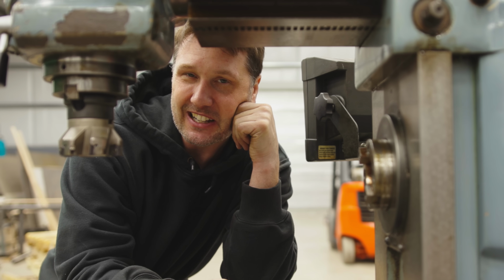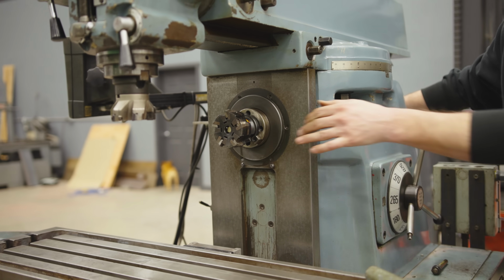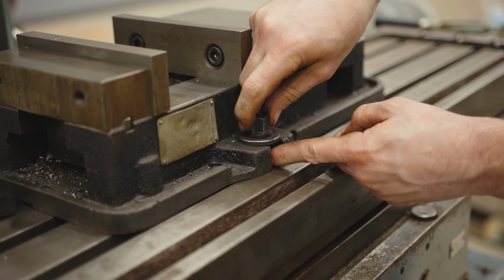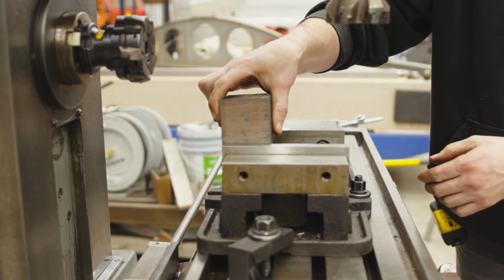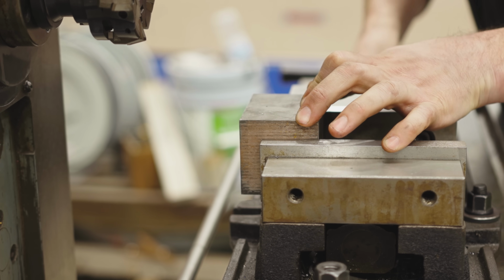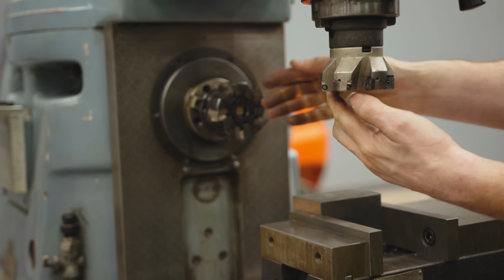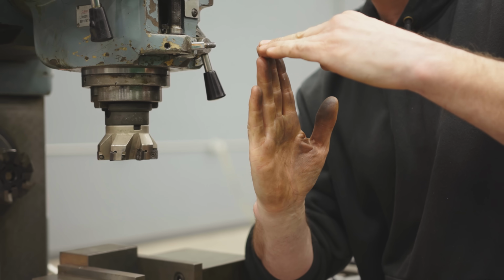I think we should try cutting something at the same time with both spindles. That ought to be interesting. Let's try it. So let's see if we can machine the top and the side at the same time. This is just a piece of stock. I have no idea why anybody would want to do this at the same time, but we are going to do it anyway. So in order for this to work, I can't have this cutter in line with this one. I'm going to have to turn it off to the side a little bit so they don't interfere, so I can get that perfect corner.